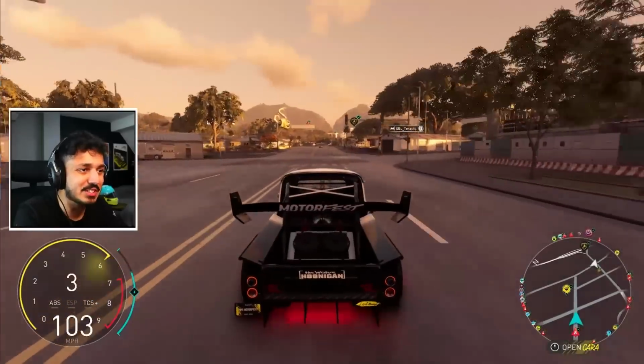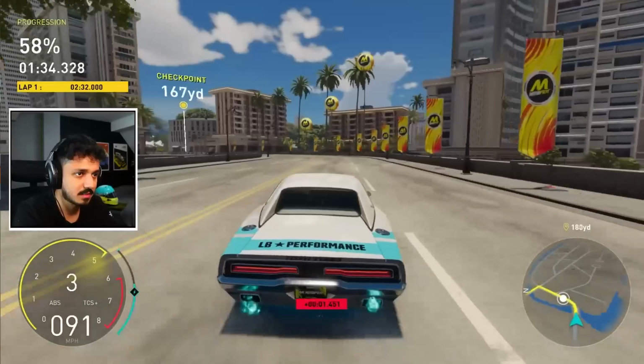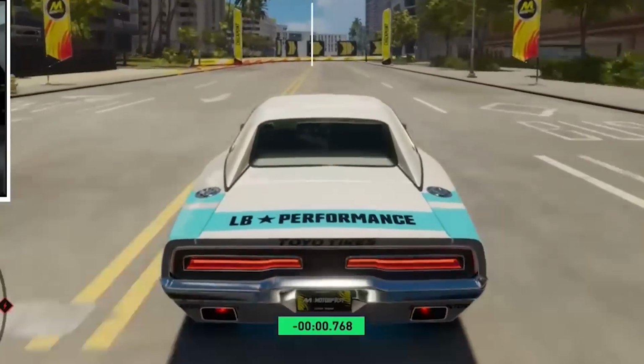This thing, which is so cool. Look at it. Ooh, the bobs. I might have ruined it.